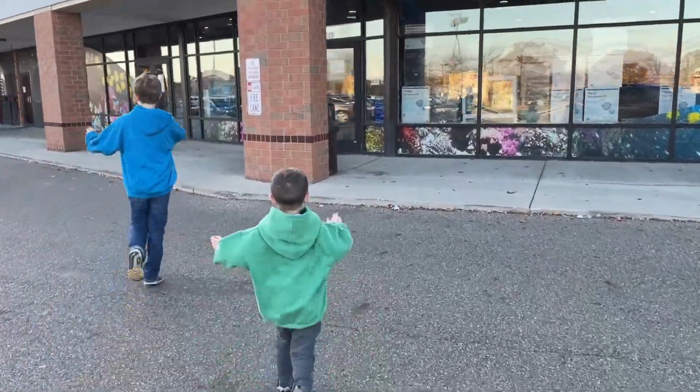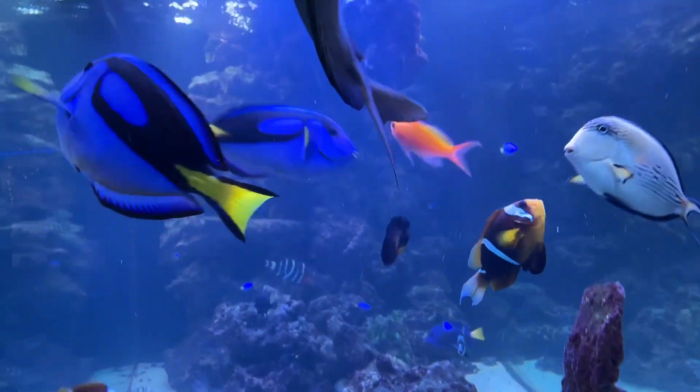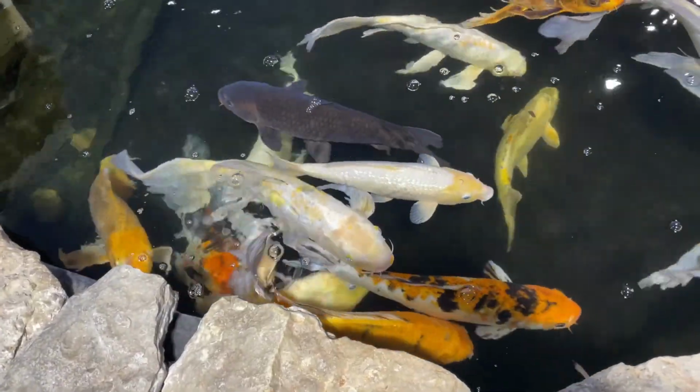Yeah, really, an aquarium store. Don't knock it. This place rules. It's a 12,000 square foot facility and home to thousands of fish and some pretty unique ones.